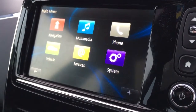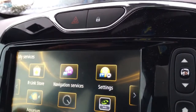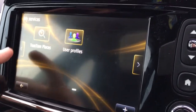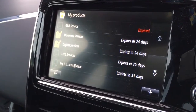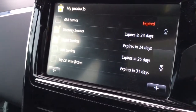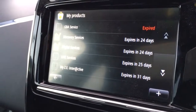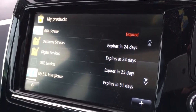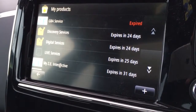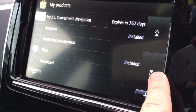Some of my apps I got free for the first year, and a few of them will be expiring soon. I can probably let you see what they are. I don't know if I'm going to keep these, as they're quite expensive to pay for. So here's a look at my products, and I get this warning that some of my services will expire in 25 to 31 days. The bottom one is ZE Interactive, which I believe is the web and the app controls which allow you to switch on your aircon, etc. I'm sure Peter or Jan, you guys will know what to do here, but I think that there is still access to the web after this, so please let me know if that is the case. The app is okay, but it's not worth paying 80 quid to renew.